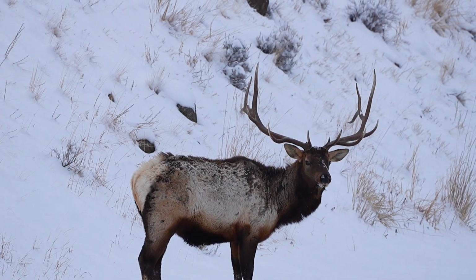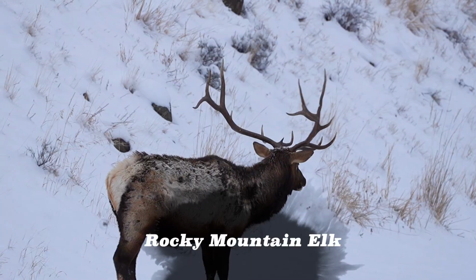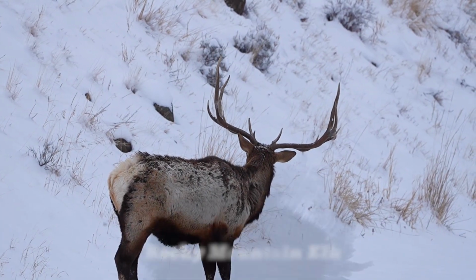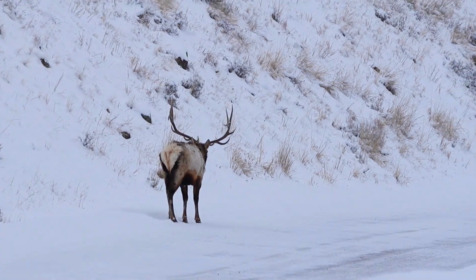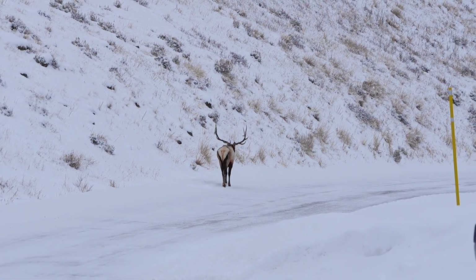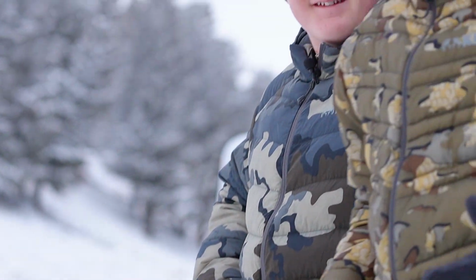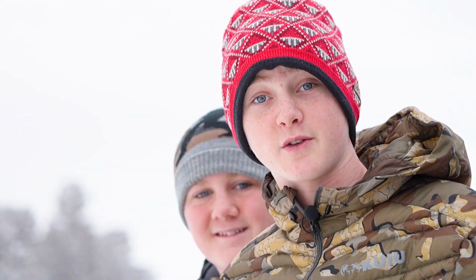Third ungulate, everybody, we are looking at the Rocky Mountain elk, and this specimen has some massive antlers. Elk jam, he's about to cross the road, and he's got a serious rack too. Now you may be wondering, what the heck is the difference between antlers and horns? Antlers are shed every year, whereas horns are kept by the animal its entire life.